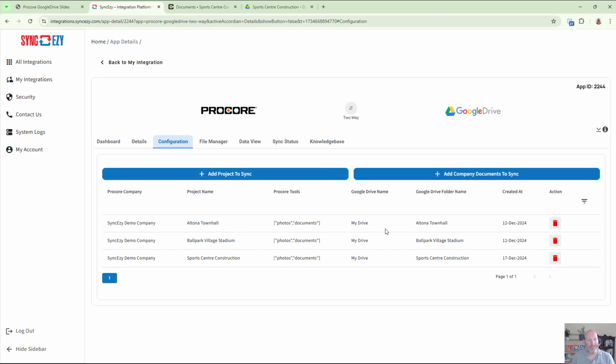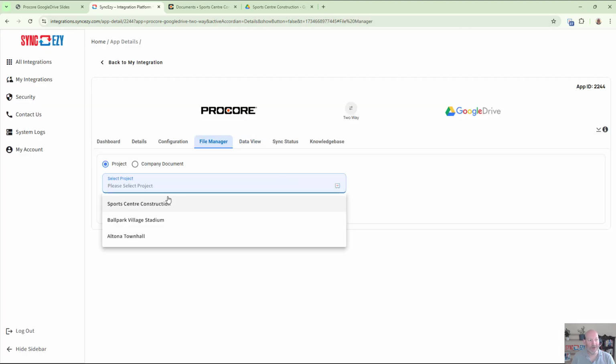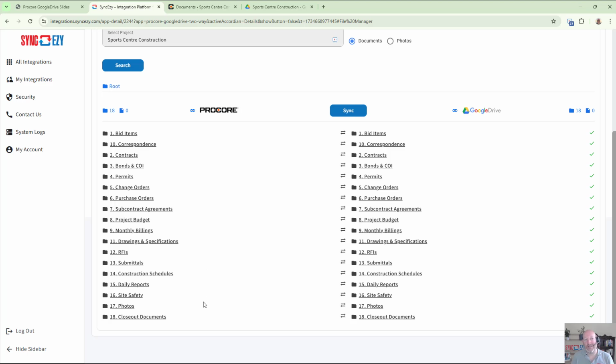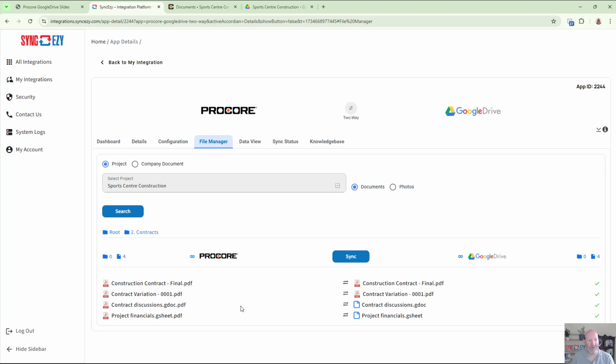Here's ones that we've already done. And if you want to then go in and have a look at that sync, you can click on the File Manager. You can select the project. And you'll then see the folder structure that exists within Procore and also the folder structure that exists within Google Drive. Obviously, they're mirrored. And within these, you can then see the documents that are coming across as well.